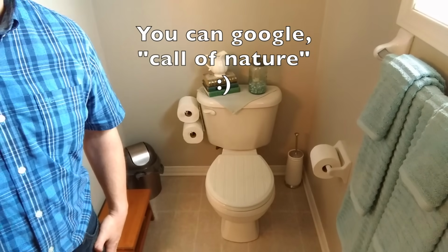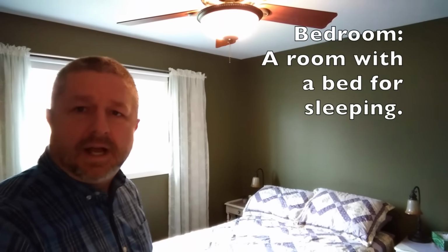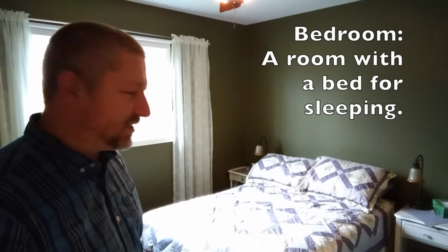That's the nice way of putting it. So we're in the upstairs of the house now. You'll notice that we're in a bedroom. So there's a good reason why it's called a bedroom. It's because there's a bed. So in a bedroom, you're going to have a bed.